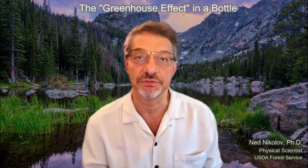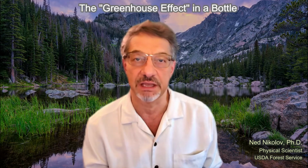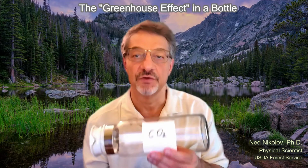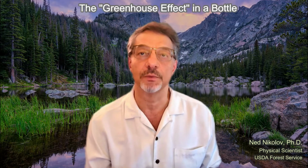It would be informative to examine a popular tabletop demonstration purported to show the heat-trapping properties of carbon dioxide in Earth's atmosphere. This is the so-called greenhouse effect in a bottle experiment, frequently used to teach students about how the anthropogenic global warming is supposed to work. Here is an example.